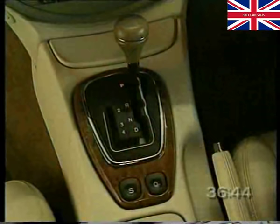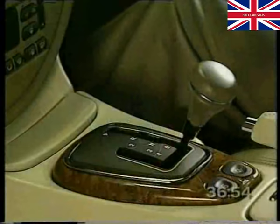For safety, the gear selector cannot be moved out of park until the ignition key is in position 2, the engine is started, or the brake is applied. The key cannot be removed from the ignition unless the gear selector is in park.